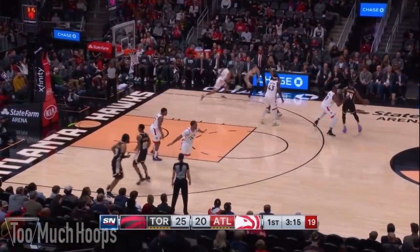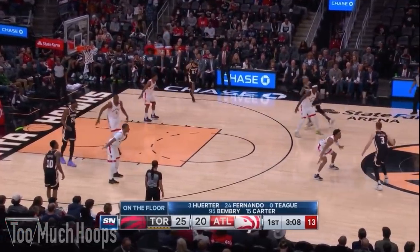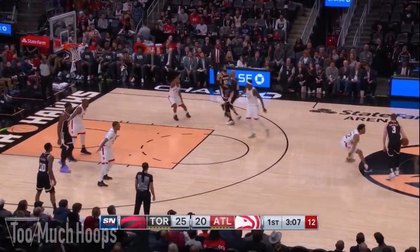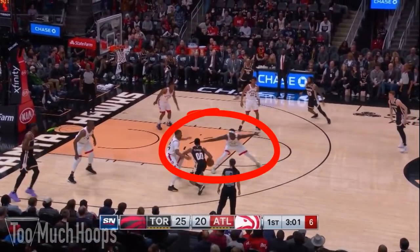Here you see the Raptors playing kind of a hybrid zone man-to-man defense. Patrick McCaw giving Kevin Huerter some nice pressure at the top. And then off ball, Bembry's going to come up to set the screen, and you can see Lowry and Siakam switch. This is to keep Pascal up near the top so that he can keep using his length to put pressure on the offense.